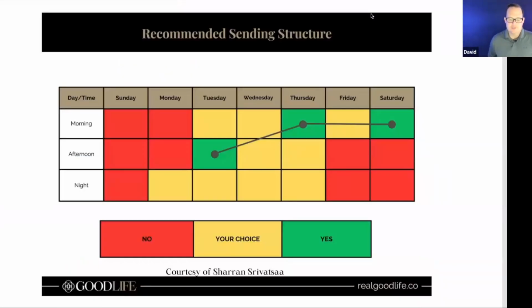So let's talk about the sending structure. Sharon built this for us as well, and I'm just sharing it. I'm not the brains behind this by any means. So there's Sunday through Saturday, morning, noon, and night. And the red is do not send an email during that time. Green is the best time, and yellow is your choice.